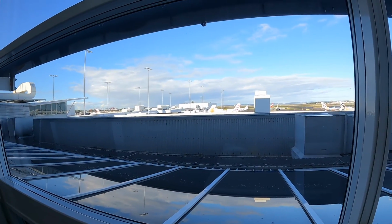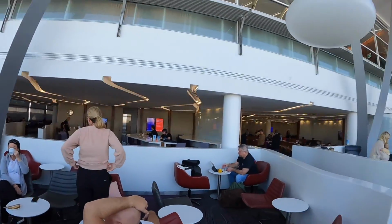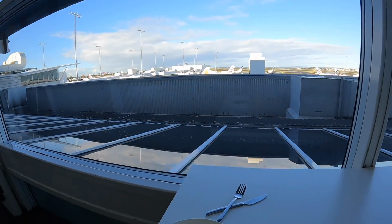As you can see, like other Virgin Australia lounges in their network, there's plenty of comfortable seating, but the shape of the lounge really does detract from the experience, making it feel quite cramped. So after a very quick visit to the Virgin Australia Lounge, we've got the long walk all the way back to gate 44 for the flight to Brisbane.